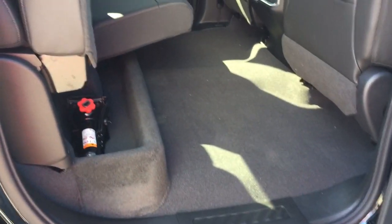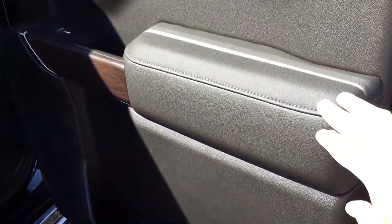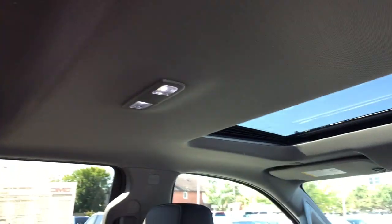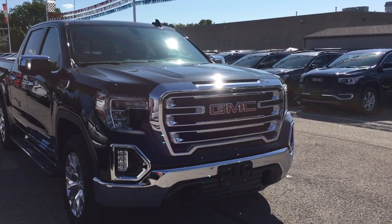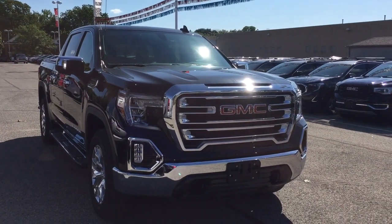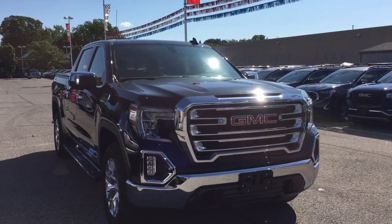Split bench seat, 60/40, very easy to handle, just to use in one hand right there. Those on the camera. Deep tinted glass throughout. Fold down armrest with cup holders. And again, soft touch materials and wood grain trim notes and overhead lighting. You got the chrome accents on the front grille, you got the fog lights up front, the front tow hooks, and that's going to complete your look around this 2019 Sierra 1500 SLT with the engine block heater.